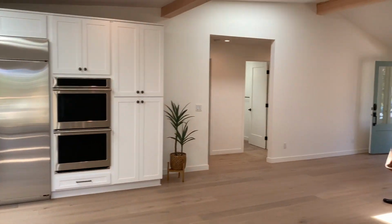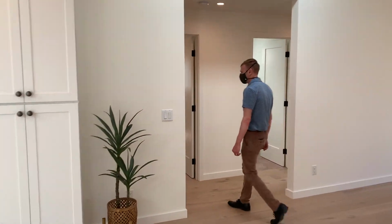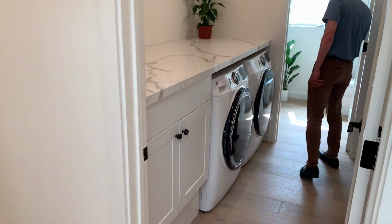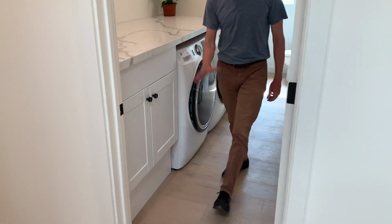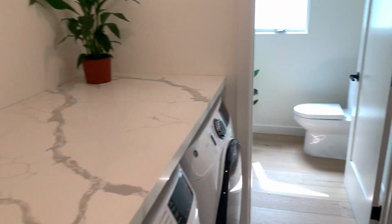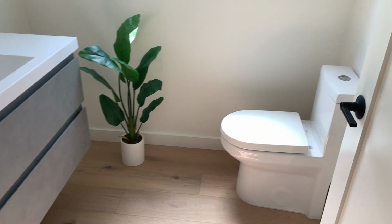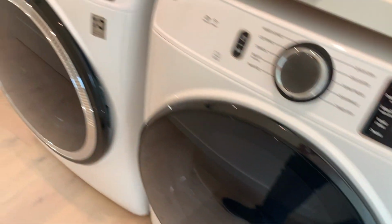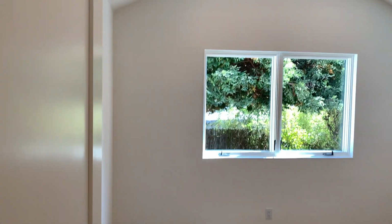Two bedrooms and a bath on this side. So here's your laundry area here. You can fold your clothes on top here, and this is a half bath here. Okay. There's brand new appliances. This is my first time at all. So this is bedroom number one.